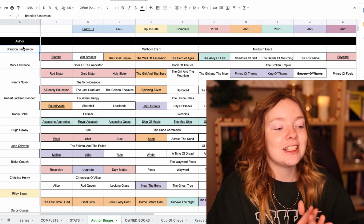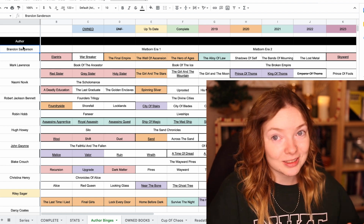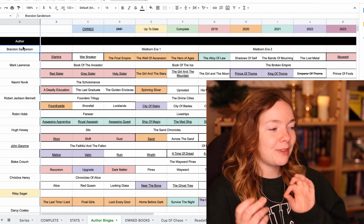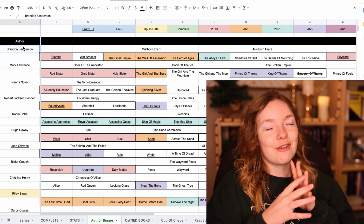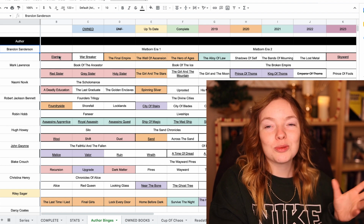The first author is Brandon Sanderson. I want to read all of Brandon Sanderson's works, mostly. Technically it's not all, because I am leaving out some of the things I'm not as interested in, which maybe doesn't count as a full backlist, but it counts enough for me, because there's a lot of work and I just wanted to keep track of it.